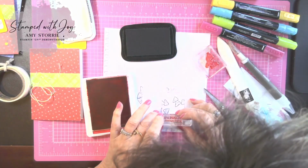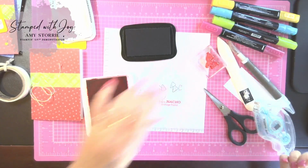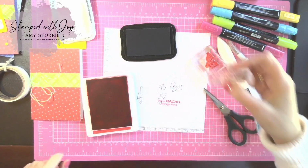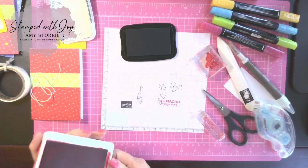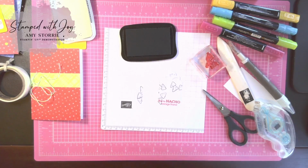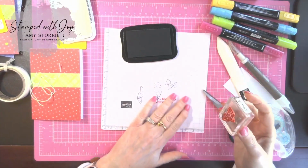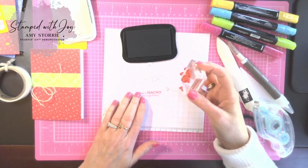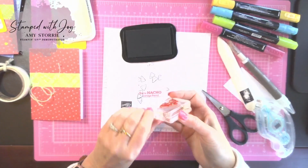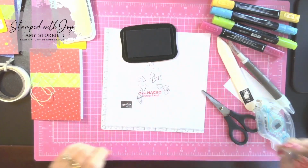Let's see. I'm going to stamp. Sorry if my head's in the way. All right. So I went over the chip, but I think that's okay. It'll be all right. I wouldn't have stamped it there if I'd done that first. But you know me. I typically mess up something when I'm doing this. And then I just want one more chip over here. Let's make one going like right here. How about that? Okay.